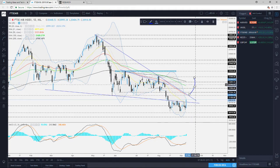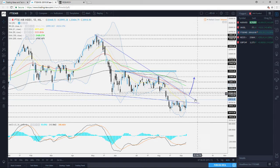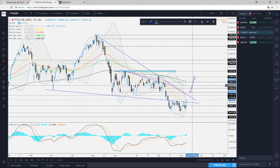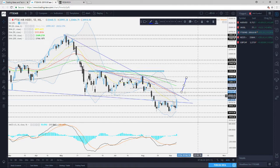We're going to be aiming for something like this here, if we get a nice break and a close above this downside resistance line, and certainly if we get a nice move above the 21,150. Or to be honest, for us to be more confident on the upside, we would need to see a nice good move above this 21,325 area, approximately there.